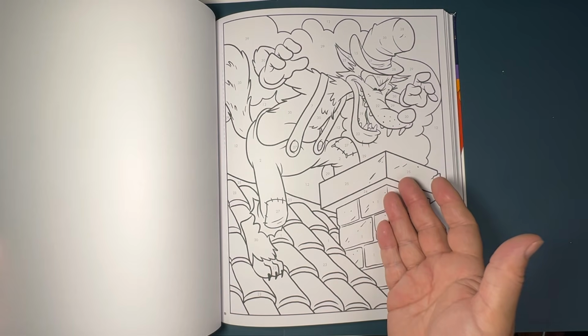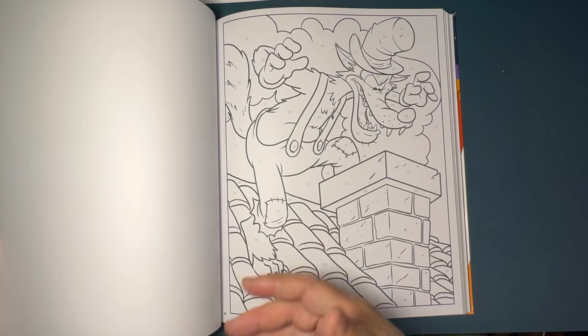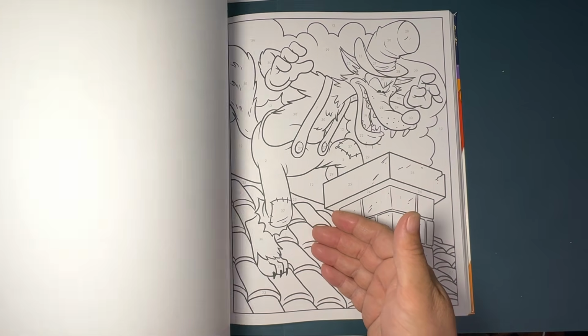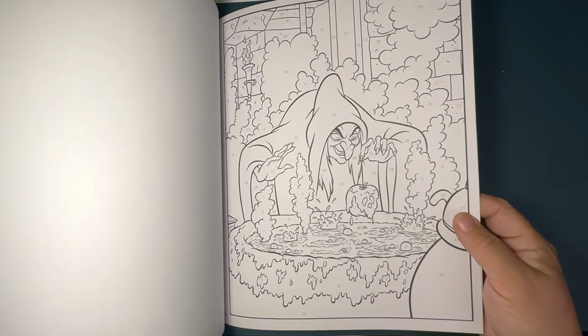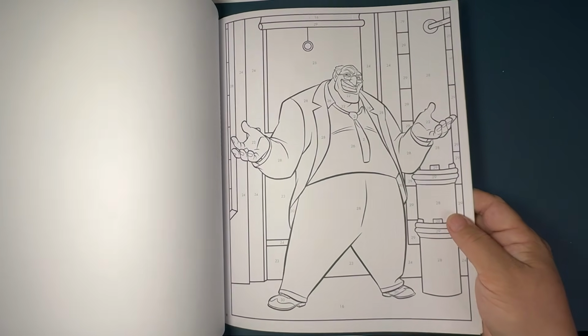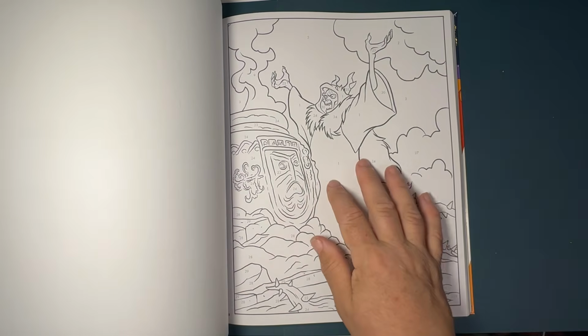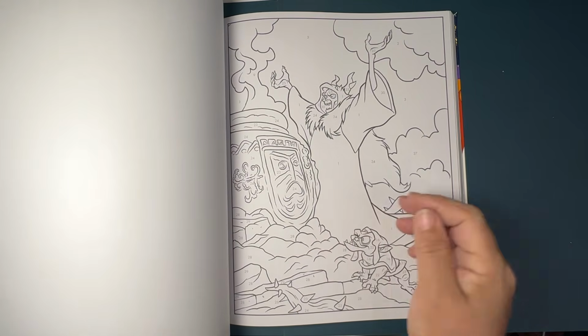Any other book, I'd be like, oh, that's too much big space. It's not intricate enough. I want to color this. Like, I want to sit down right now and color this. I don't know what it is about this book. I don't know if it's just that the images are so familiar because it is a Disney book and it is Disney artists. I don't know if it's that it's just the right amount of space. It's not too much.